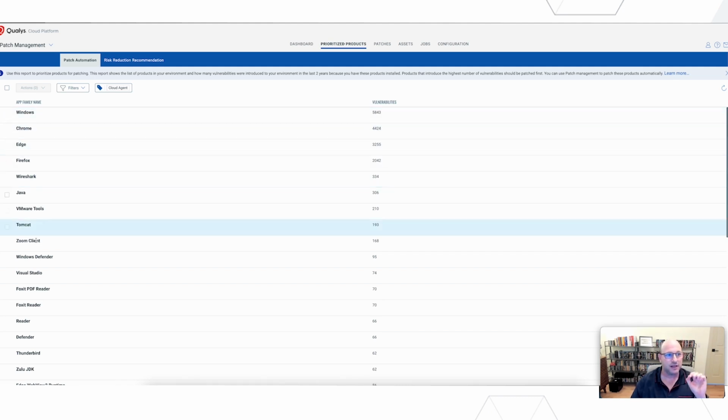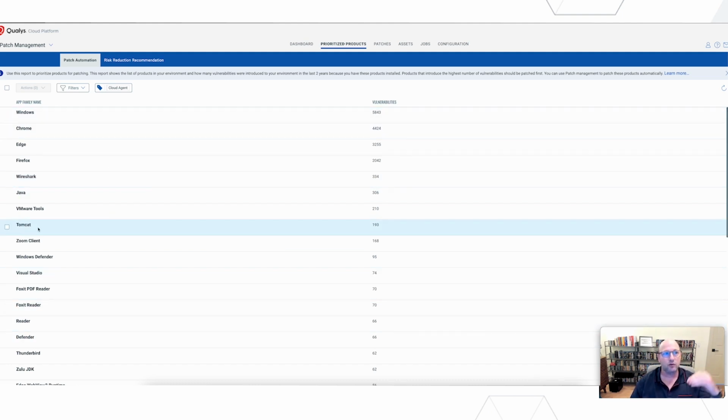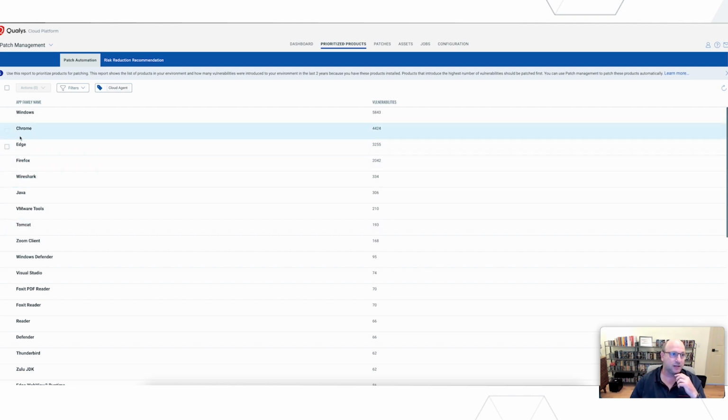You can see the left side is the products that are discovered in the environment. The right side is how many vulnerabilities those have. Why is it so important? Because remember that the first thing we said is we don't want to automate patching for everything, because the more patches we deploy, the more chances something will not work. So we want to focus on the patches that make more sense, that will reduce the most risk. We can do it in two ways. First of all, use this report. This report literally ranks the products that, if you automate, will reduce the most risk. In this case, it will be Chrome, Edge, Firefox, Wireshark, even Java.